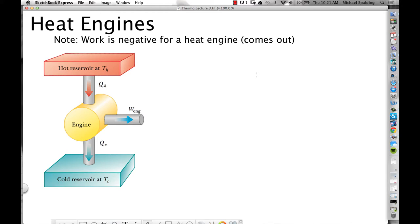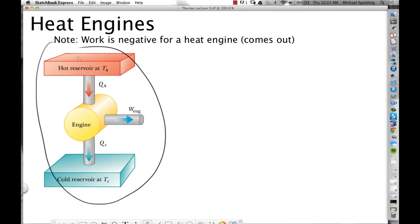Now, look up here. All heat engines, now this is just a schematic diagram. If you look under the hood of your car, you're not going to be like, oh, there's that box, and there's that, and there's that. This is just a schematic for how all heat engines work.